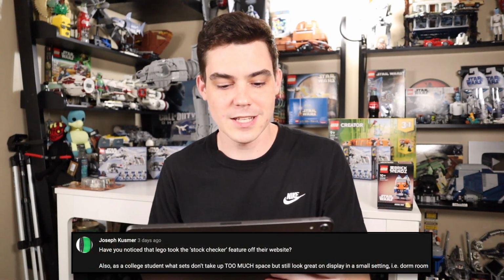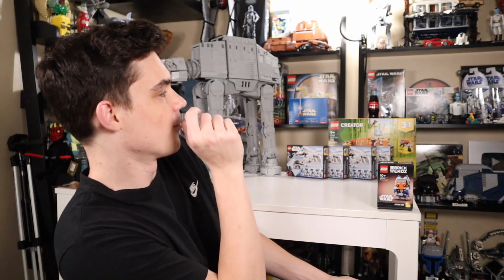Joseph says, have you noticed that LEGO took the stock checker feature off of their website? And he says also, as a college student, what sets don't take up too much space, but still look great on display in a small setting, i.e. dorm room. So I don't think you're going to be looking for a UCS AT-AT necessarily.